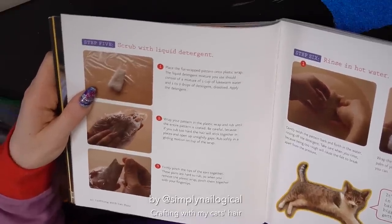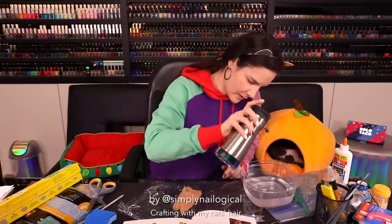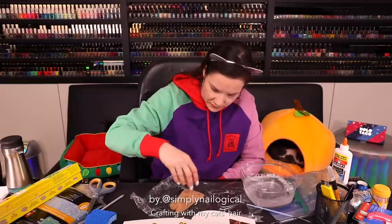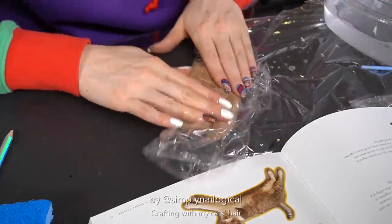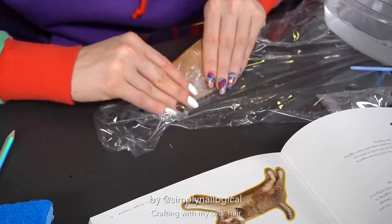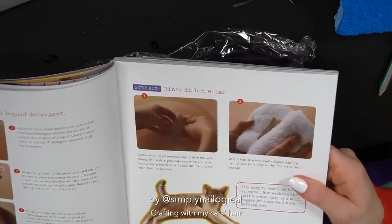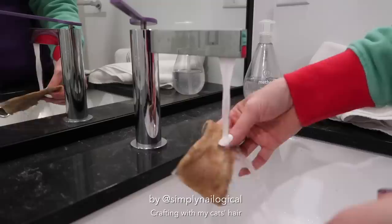All right, Zyler, you furry little beast. Scrub with liquid detergent. A little bit of soap. Minty, you want a bath? Hey. Let's give you a little scrub scrub. This kind of looks like cookie dough. All right, next, rinse in hot water. Be right back.